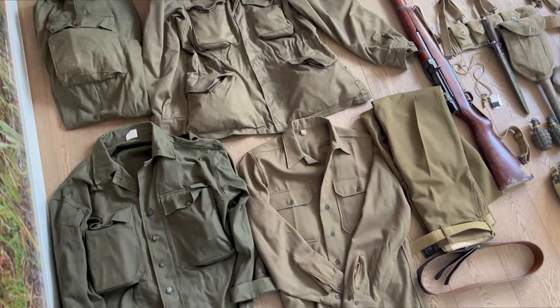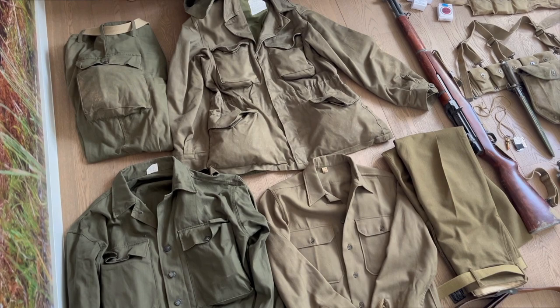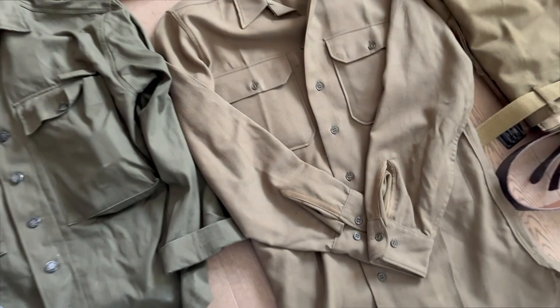Okay, so let's get into the uniforms. The basic of it is pretty normal, except for the HBTs, which were pretty much the iconic piece for the 4th Infantry Division. That's the only exception to the US uniform that was standard at the time. So we'll start on the body layer, the M37 wool shirt.